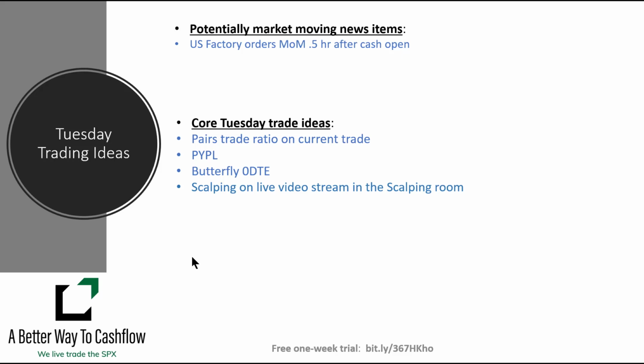Tuesday's core trading ideas. We do have a pairs trade right now up and running, and that's with O and another pair, Peak. That's right, O and Peak. We need to ratio that trade just a little bit. Start to nudge that a little bit more into the profit zone. We're very small on scale with that trade, so it should be fairly easy to start ratioing that and try to push that trade into the profit zone, help it along its way.